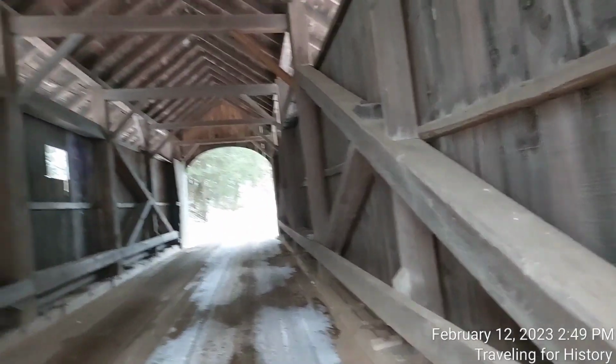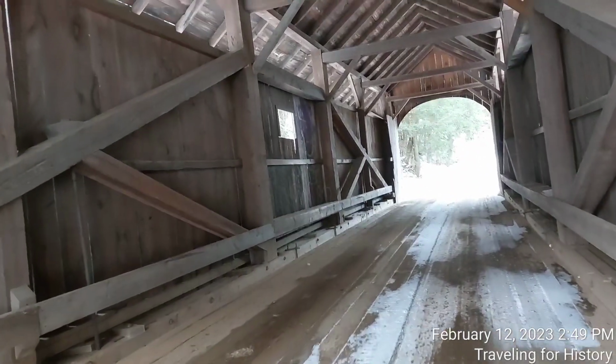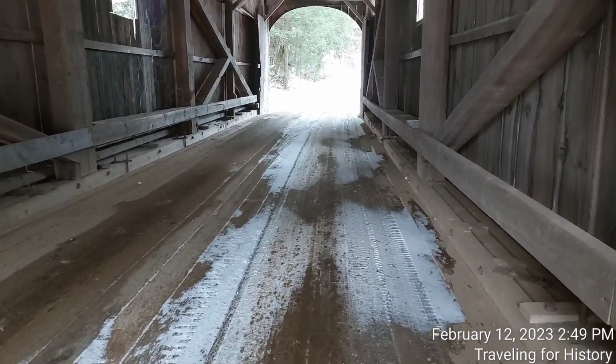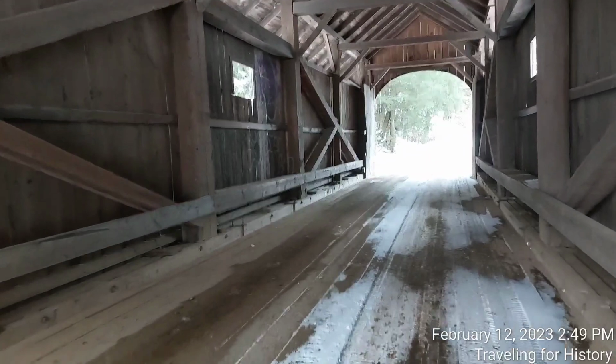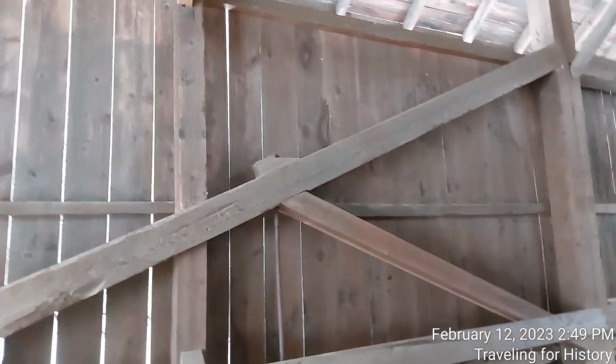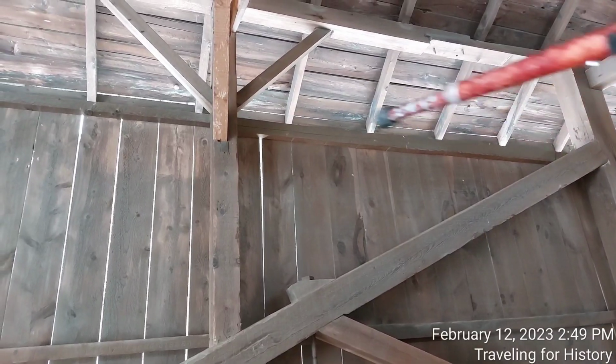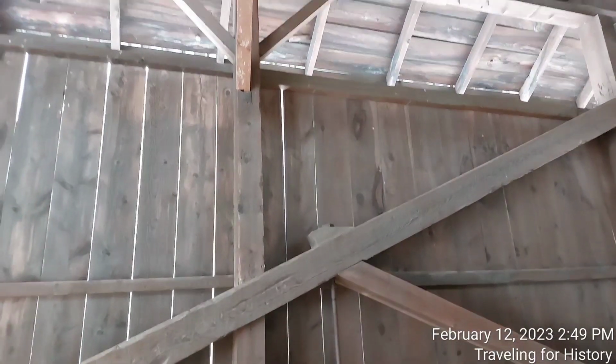I love the look of the structure. I just do. Now there is some snow in here. I'm guessing most of it has come from what's been tracked in by vehicles. We can see that there is indeed no vertical boarding up there. That's the let-in light.